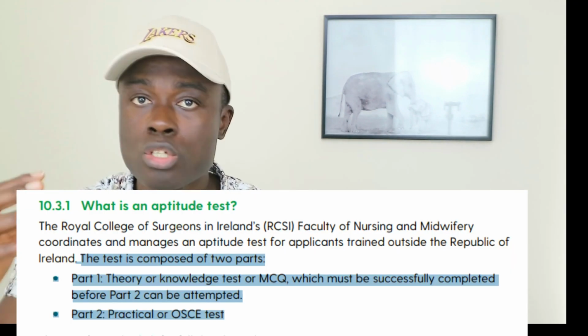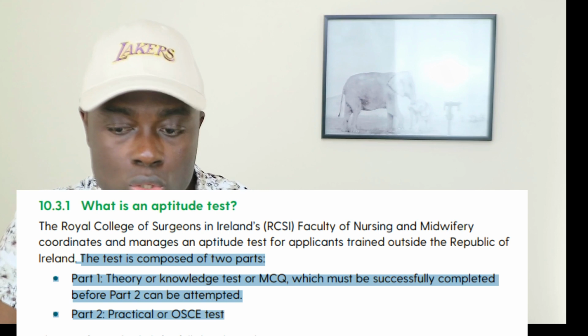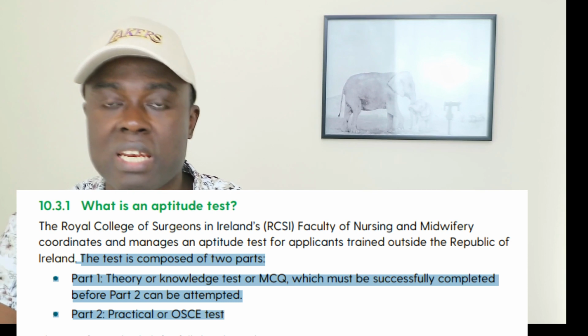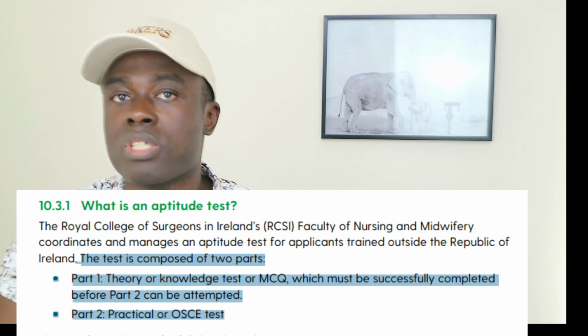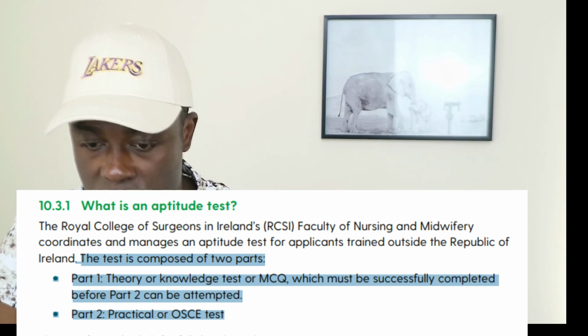Now, let's go to the aptitude test. So, your hospital, agency, or care home says no, they will not do any adaptation period for you, but you have to do an aptitude test. So, let's look at how the aptitude test is. Now, it is in two parts. We have the theory or knowledge test, or the multiple choice questions part, which must be successfully completed before the second part. And the second part is part 2, also known as the OSCE. Okay, so it is part 1 theory, part 2 practical, which is also known as the OSCE.